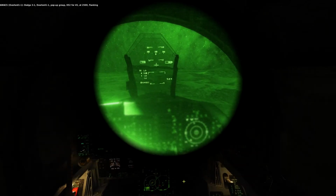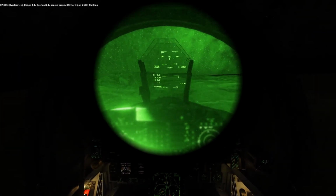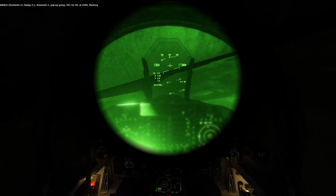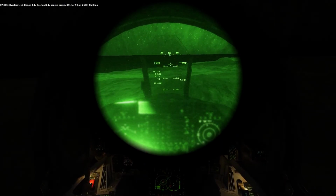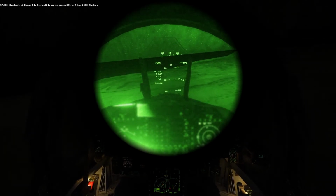2,500, flanking. We'll just clear these hills. I believe we are over, oh, what's the big island called south of Bandar Abbas? We're over that anyway. 450 at 2,500, flanking. Yes, I know I'm low. Don't worry about it.